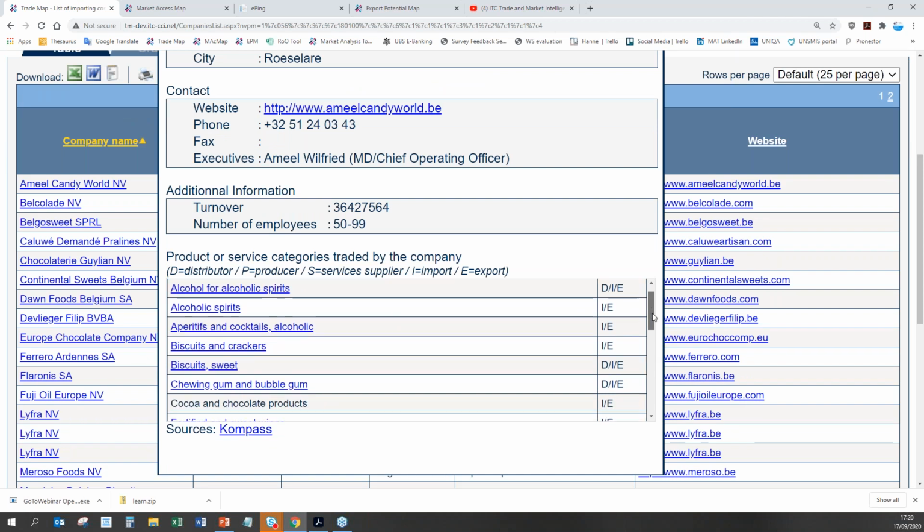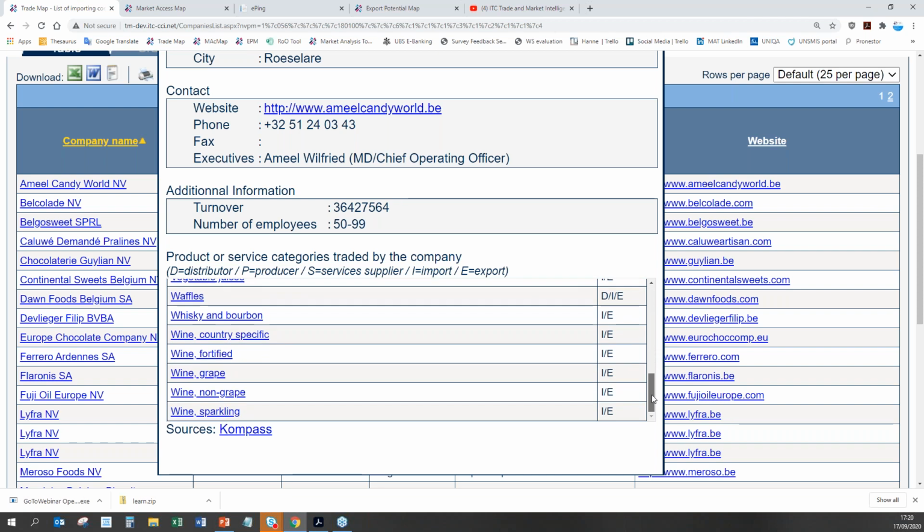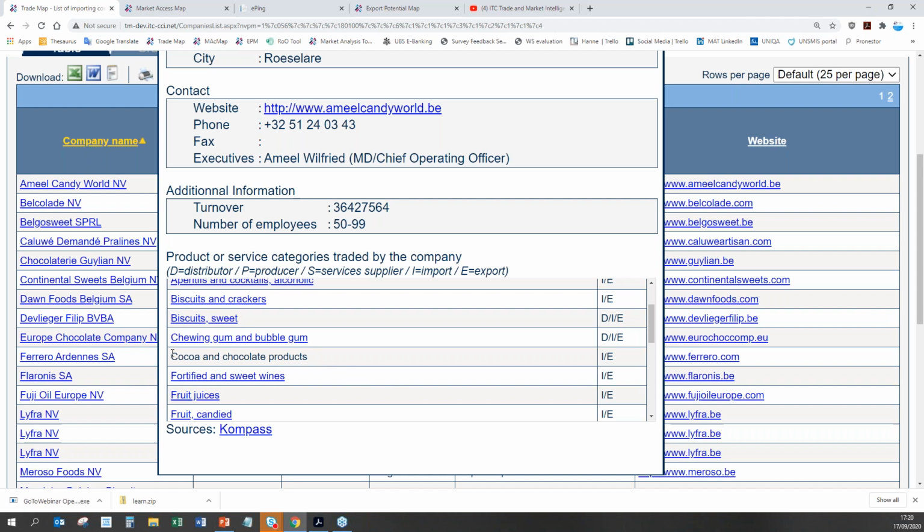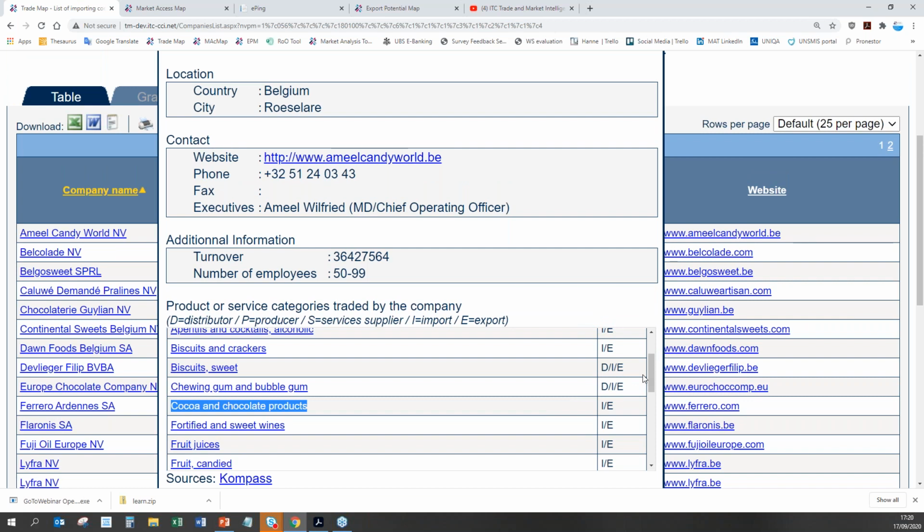What do they import and export? These are the list of the products that this company imports or exports. I representing import, E representing export. So if I have a look at cocoa, which is our product right here, this company, in a city in Belgium, does the import and export of this particular product. I could easily just pick up my phone and call them or go to their website and offer my services. So in a way, it has come full circle. I found my attractive market, I see my competitors, and I find my partner within one tool. So this is what you can do with Trade Map.